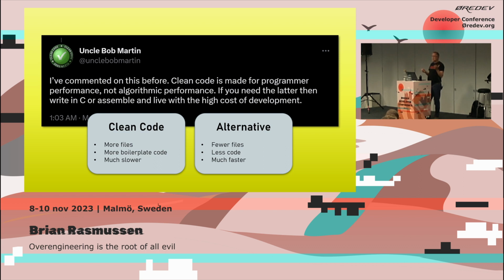Whether you prefer one thing or the other is up to you, but I believe that we should all be aware of the trade-off here. We are giving up a lot of performance for claims of increased productivity. Question?